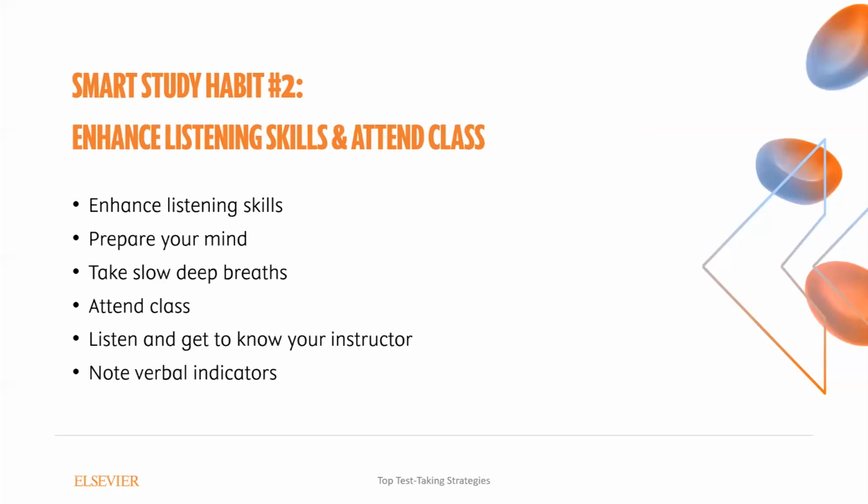Moving on to the next slide, we'll look at SMART study habit number 2, which is enhance your listening skills and attend class. It is vital to your success that you become a good listener and that you enhance those skills over time. If you're going to succeed as a good listener, you must get your mind prepared before arriving to class. You have to leave daydreaming and mind chatter at home. Come to class ready to pay close attention to every word that your instructor is saying to you.